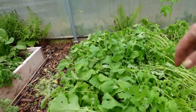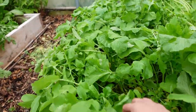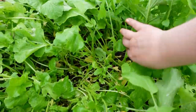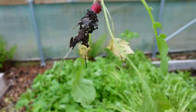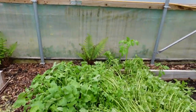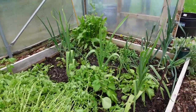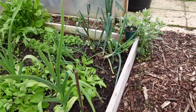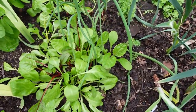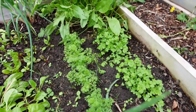And I haven't done really well in here with these radishes. I think it was just too much. I've sowed in here far too much. So that's not a good radish, really. I might try to sow some more outside, directly outside. But this chard is looking good.